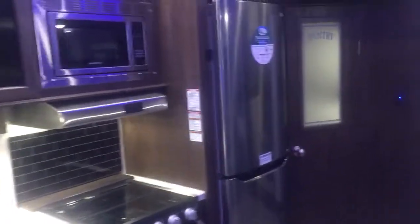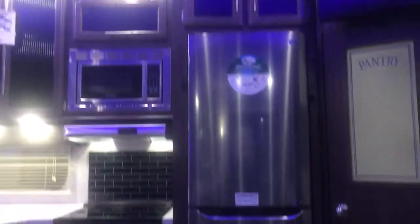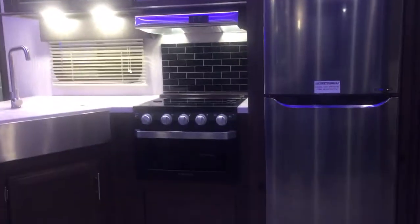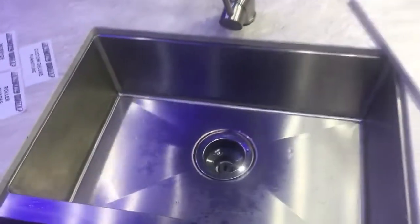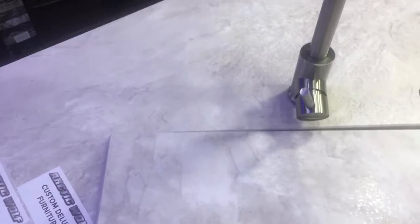It's got a full-size residential refrigerator. Full size. Nice stainless steel. Got a little oven if you want to make yourself a pizza or something like that. Stainless steel farm style sink. Nice. Use that as a cutting board. That is a big sink. This is my hand right here, so this is a good size. You can probably put 2 dinner plates in there real easy. And I'll put this back because I want to leave it open.